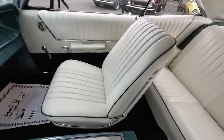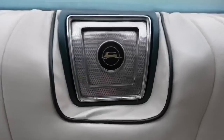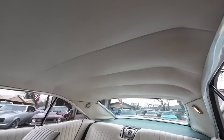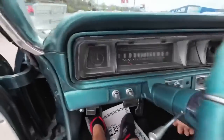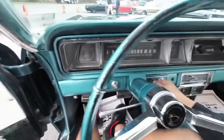The interior on this one is not bad. Emblem back there in the middle. Package tray is huge. Headliner looks great. Missing a visor. A little bit of pitting on your attachment there for the visor, your hinge. Showing 21,000 miles on the dash.